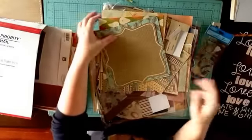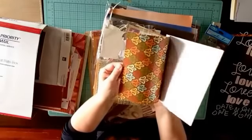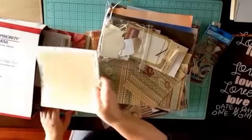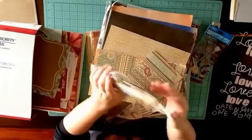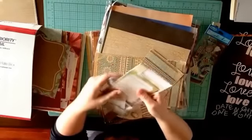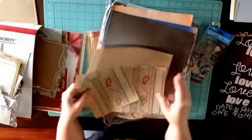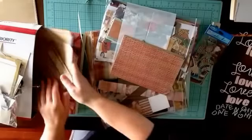I'm probably not going to use that today, but you will find that things do come around again in the world of scrapbooking, just like in the world of fashion, but usually they come back around with a different twist. So it's a constant struggle as to what you're going to hold on to and what you're going to get rid of.